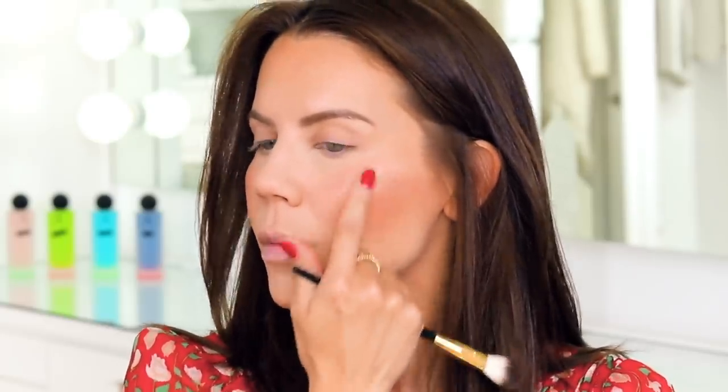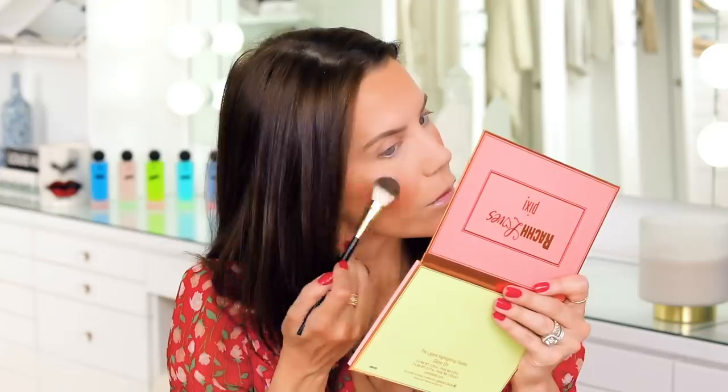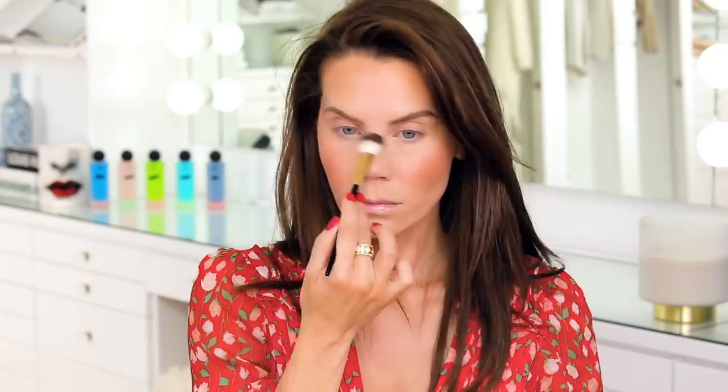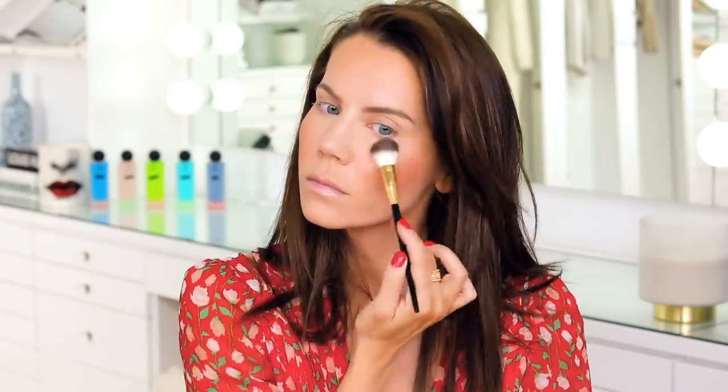And you can blend this down. Like if you want it like this, which I really like, I would probably just leave it like this. But I wanna show you guys that you can always take a clean finger and just kind of use circular motions and spread what you have put on the skin out. I love that. So good.